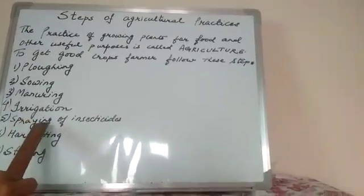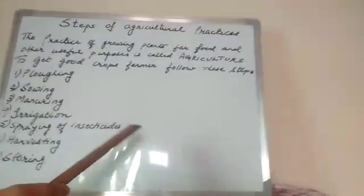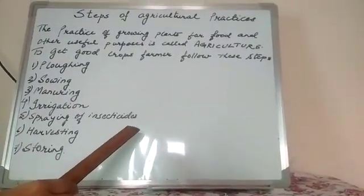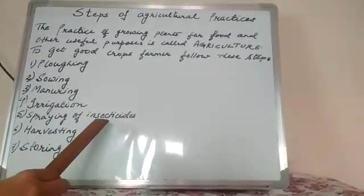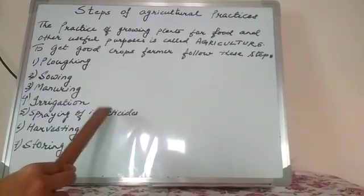Once the plant has grown and started producing flowers, it is at a high risk of getting attacked by insects and pests. To protect the crops from insects and pests, farmers spray chemicals called insecticides and pesticides.